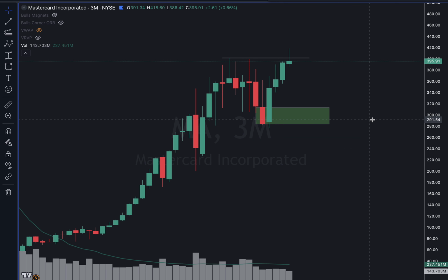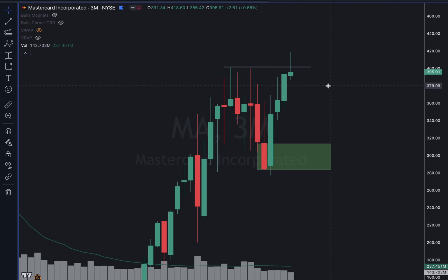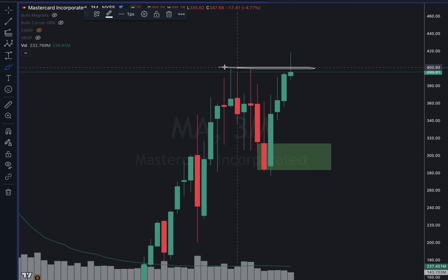MasterCard, guys, I'll show you MasterCard. I will show you Visa, and we do it. Price did make a new high in this quarter, but failed to close above. And then again, it looks like a reversal candle on some low volume too. So as long as price stays below this 400 strike level, and then we get a retest of this level, I'll be closely watching to see how MasterCard does it and Visa does it.